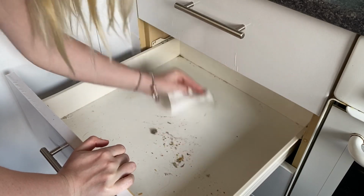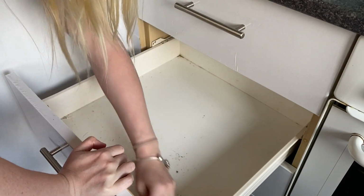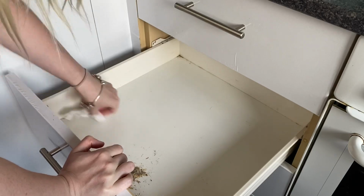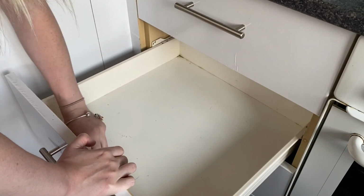So again, repeating the same process, using those Apple antibacterial wipes and wiping over the bottom of the cupboard, the drawer. I keep saying cupboard, I don't know what's wrong with me, guys. Wiping over the drawer, and then I'm going to go back in with the handheld hoover and clear up any crumbs that were left.